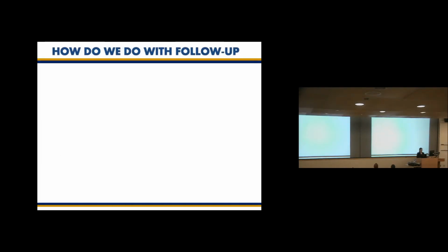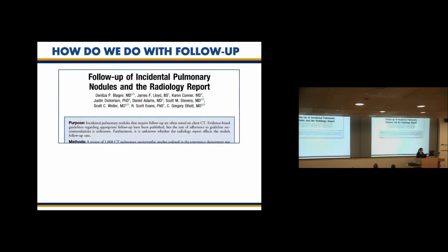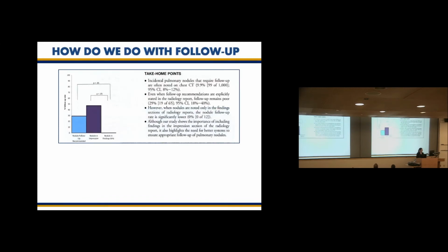So we have these algorithms of how to manage incidental pulmonary nodules, guidelines to go over, and how do we do with that as physicians? This article that was recently published looked at whether the radiology report had any effect on how patients are managed. The take-home was that even when follow-up recommendations are explicitly stated in a radiology report, follow-up for these patients remains quite poor. If the report states, please have this patient scanned, whether with a low-dose CT scan or whatever, in 3 to 6 months, the follow-up is quite poor, only 29%.